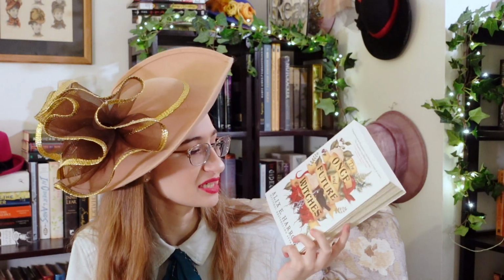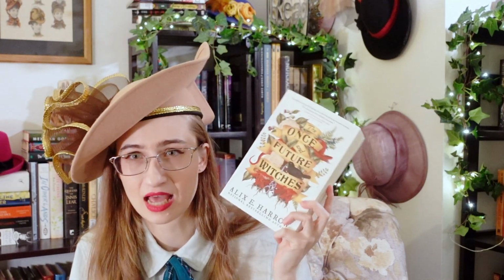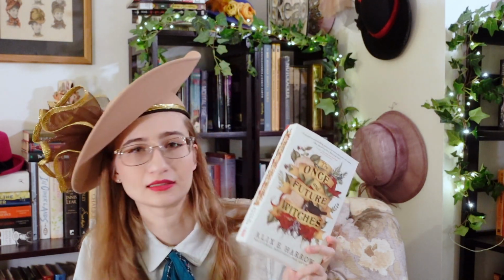The first 2 are the ones that are relatively recently published, in the last few years, recent fantasy novels. The first is The Once and Future Witches by Alix E. Harrow. I have read both The Ten Thousand Doors of January, and now I just recently read A Spindle Splintered, but I didn't have a copy of this one yet, and it is now out in paperback. This is a standalone historical fantasy.